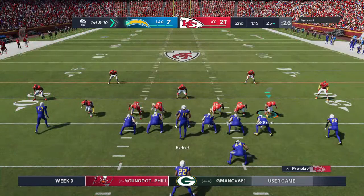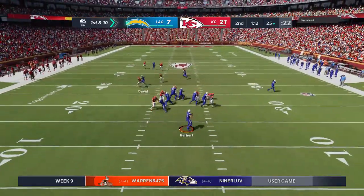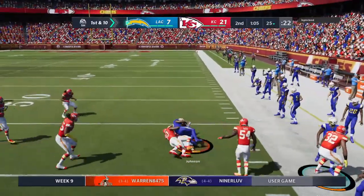The Charger drive about to get going, and a first half that really has not been kind to them. A late opportunity here to maybe make some inroads on this deficit before half. And this drive's going to go a long way towards telling us whether they actually have a chance to come all the way back in this game or not.